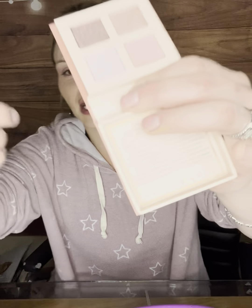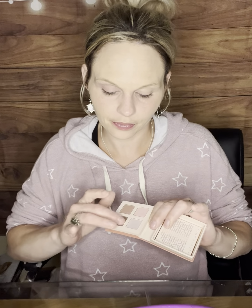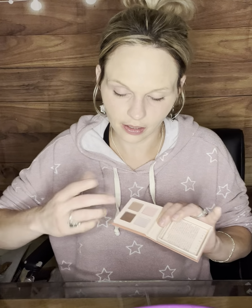So, okay. I'm going to take this color right here on my finger. That's what it looks like. It's really, really pretty. So that's the darkest shade in the palette. I'm going to bring it on this outer part of the eyelid. I'm just rubbing it right on my lid, kind of tapping it on the outer edge. So this is a very, very sheer color, surprisingly. There's not a ton of pigment in that.